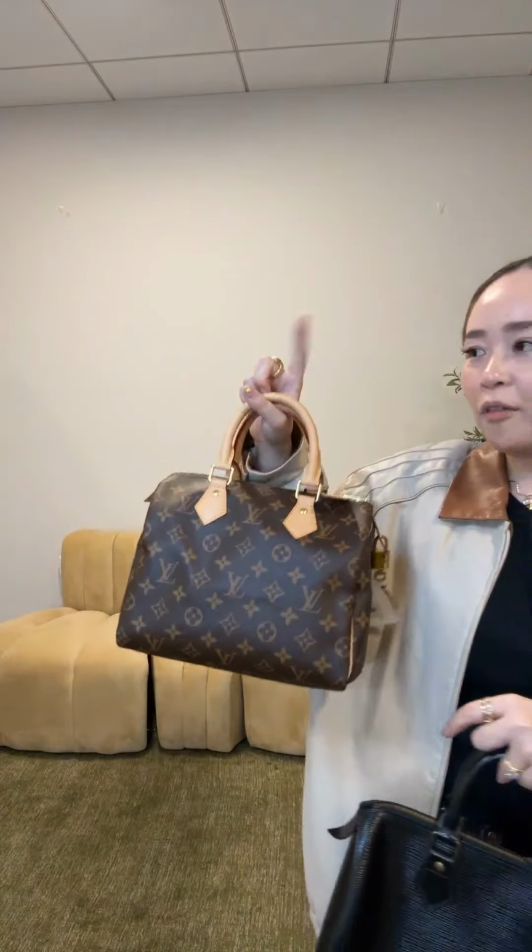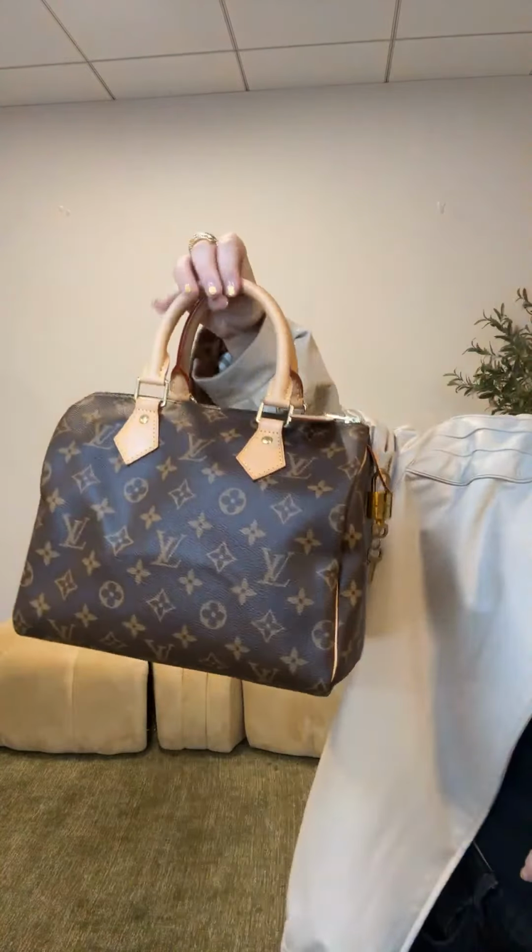I added a strap. You could get a strap off of Etsy, but it's like a vachetta-like looking strap so that it can be worn as a shoulder bag. I think that's such a genius way, especially if you want the look and feel of the newer Speedies that come with the shoulder strap, just literally adding it on, and then it becomes a shoulder bag. So they're off of Etsy. They also have some on Amazon too.